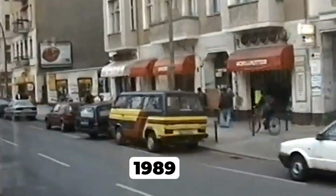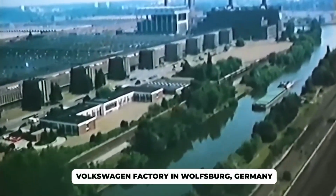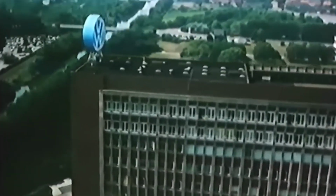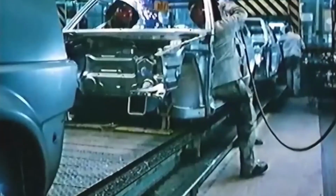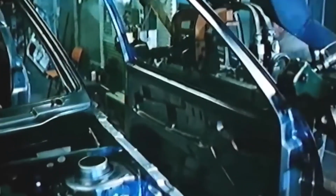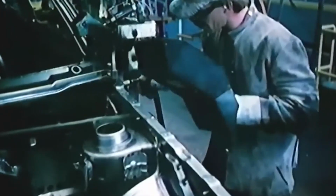The year is 1989. The Berlin Wall is about to fall, changing Europe forever. Meanwhile, at the Volkswagen factory in Wolfsburg, Germany, the largest car manufacturing complex in the world, thousands of workers are streaming through the gates, ready to build what would become some of the most iconic vehicles of the era. This factory was truly a marvel of modern manufacturing.